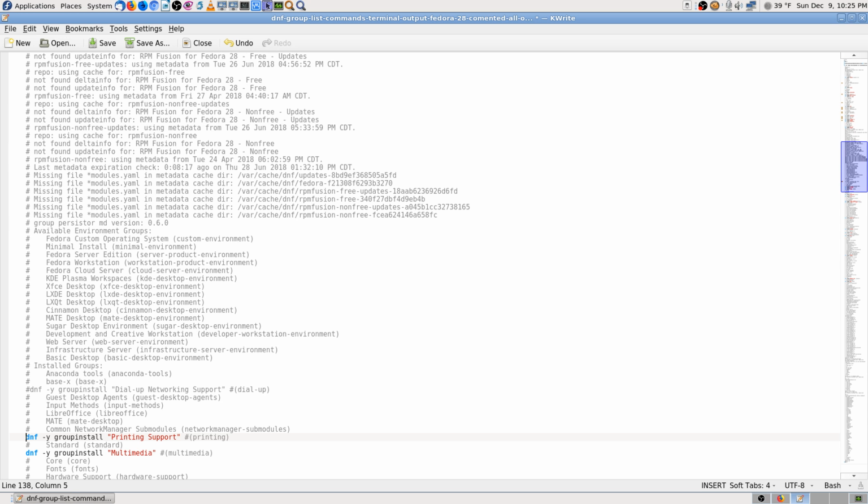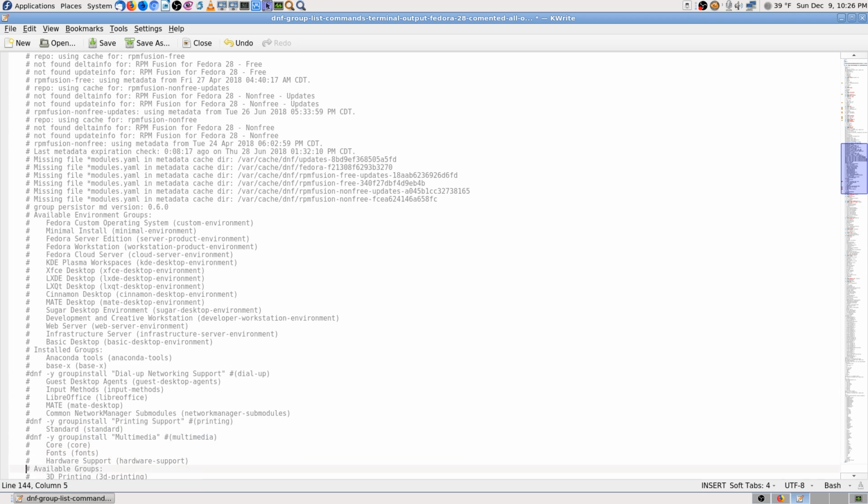Printing. Now that could be just to print stuff. That might not be the server. But I do know that there should be a basic, well, I might need that if I ever want to print off of it. No, I'm not sure. I should probably look and see what's in that group. Multimedia. I think that's just going to be editors and stuff. Let's take the printing out, and then if I decide I want to investigate it more, I can.